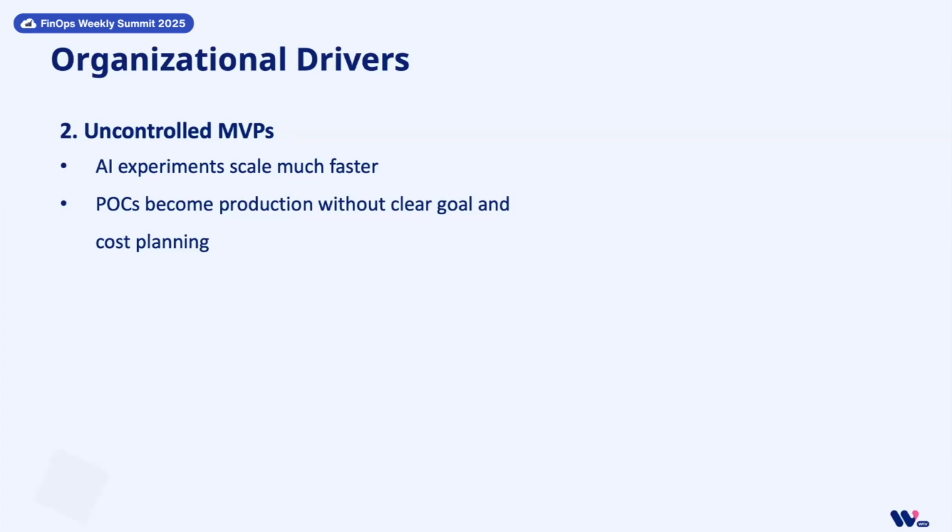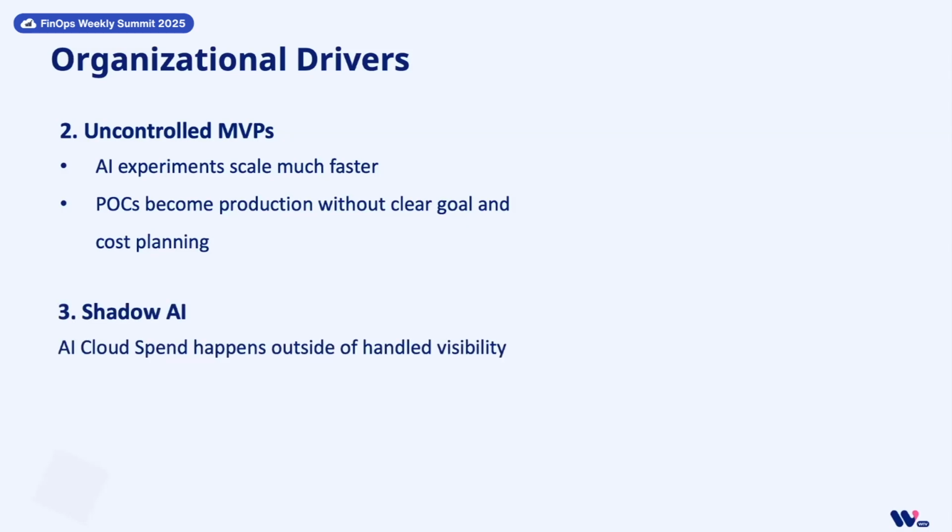For a few days, this POC was running on a dev environment, even with not that low cost, but relatively good costs, let's say. In production, it blasts, and you suddenly see a really big rise in cost because of this. So this is also a really important thing to check. And lastly, shadow AI, which could happen in several organizations, where a certain developer or someone uses AI cloud spend without a direct scope or a feature scope, and it just goes without being noticed.